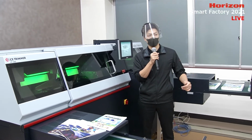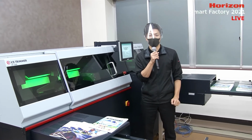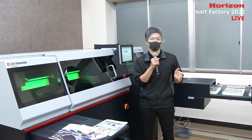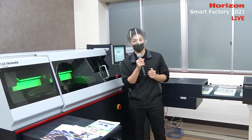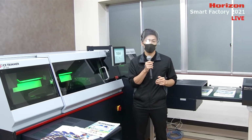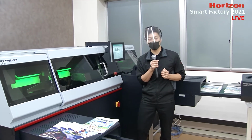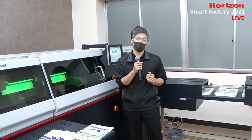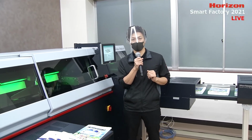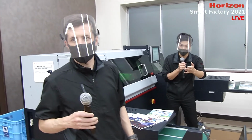We showed a system with a robot, but the way of the binding is really simple, and this is a very conventional way. But if you add some technology like a robot, you can add more automation. So we believe that choosing the robot is one of the good options to improve your workflow and make your factory smarter. So thank you very much for watching, and back to you, Corinne.